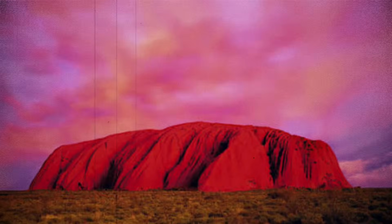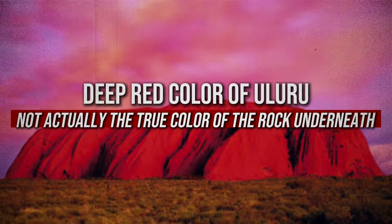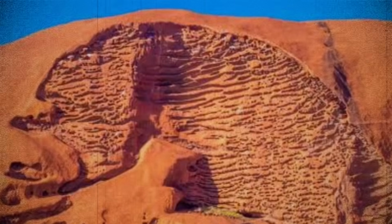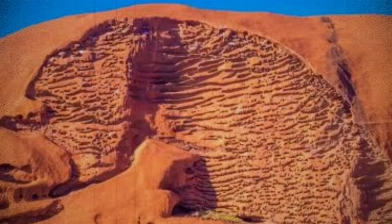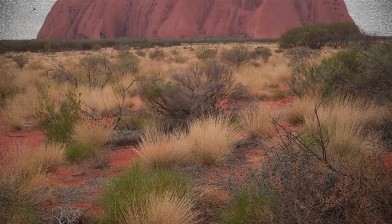That brings us to colour, because the deep red most people associate with Uluru is not actually the true colour of the rock underneath. If you could find a freshly broken, unweathered piece of the sandstone, it would look pale grey, close to the colour of ordinary concrete. The red comes entirely from the surface.